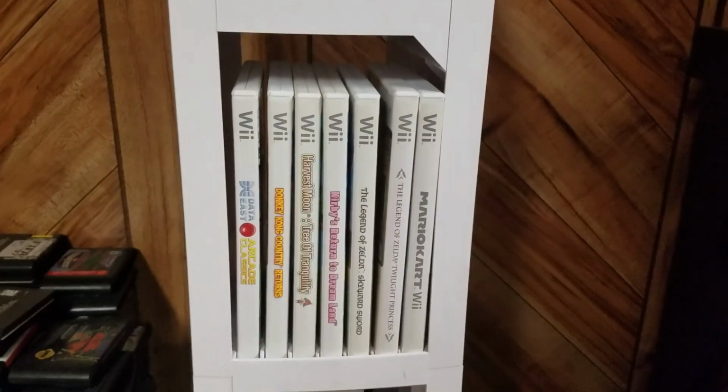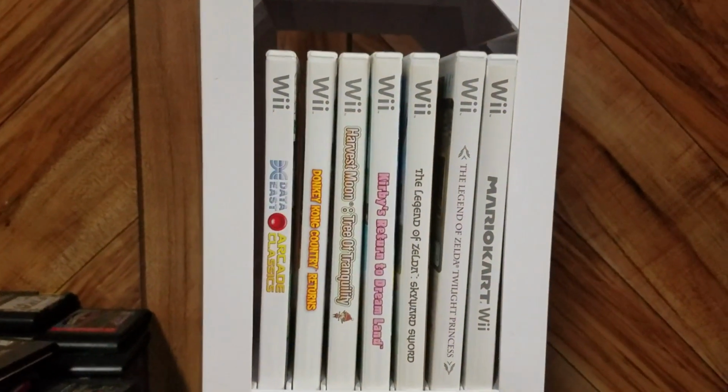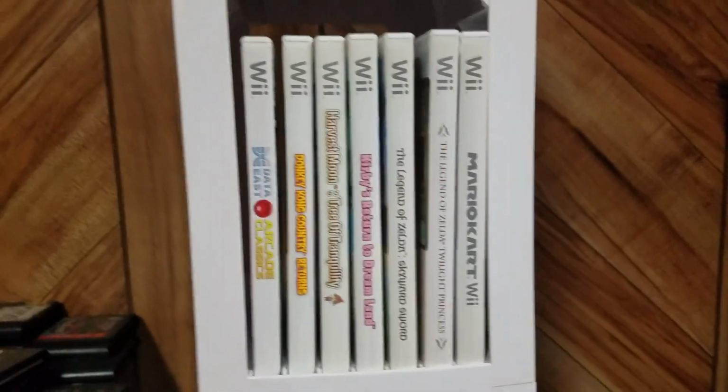And we got the games that I like a little bit more on here, or even some of the rare games that I have, like you saw up here, like Data East Classic Arcade Classics. I never see that. So yeah, that's why I have it there.